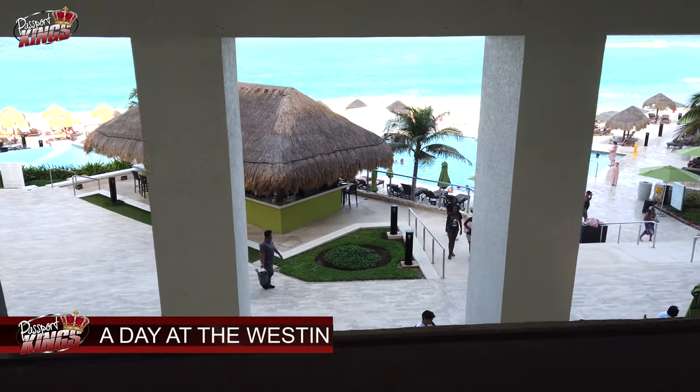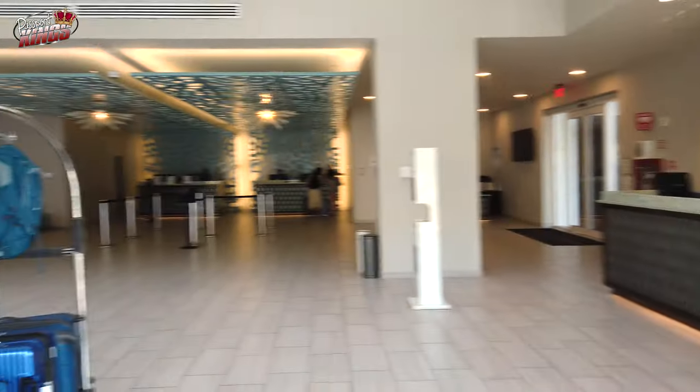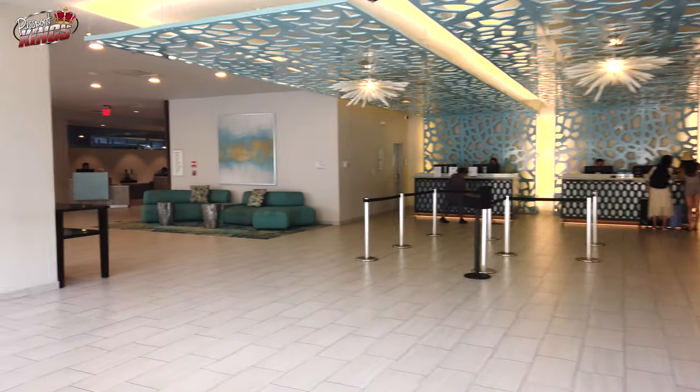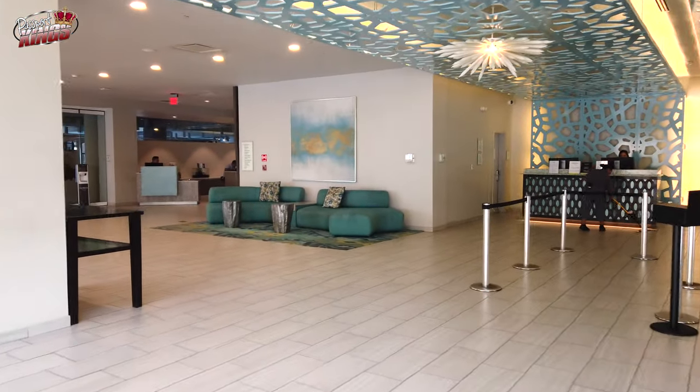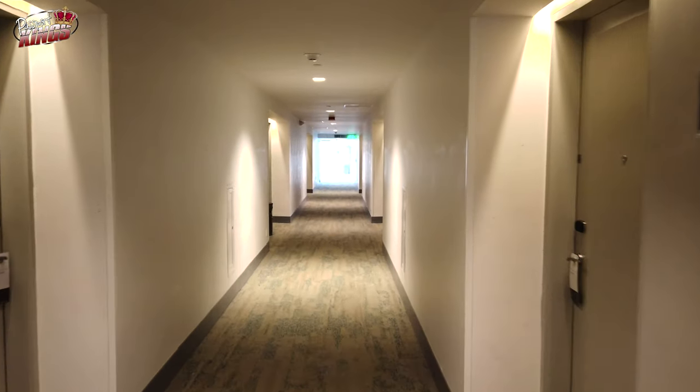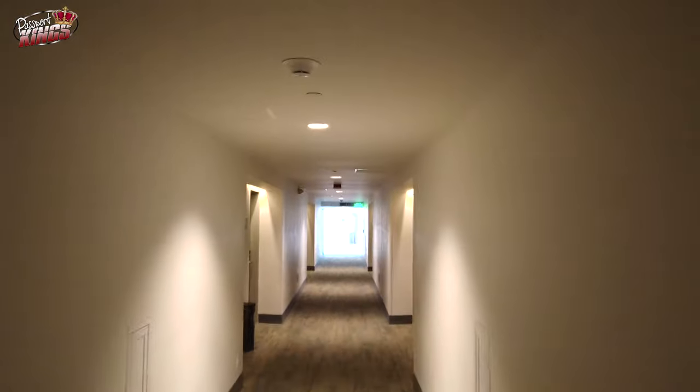Upon arrival, you are greeted by the resort's stunning architecture and warm, welcoming staff. The Westin's elegant rooms and suites, many of which offer breathtaking views of the Caribbean Sea, provide a perfect sanctuary.